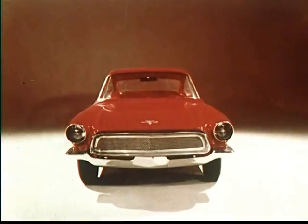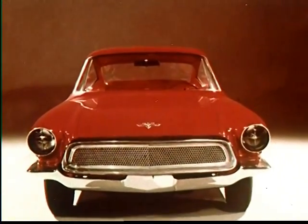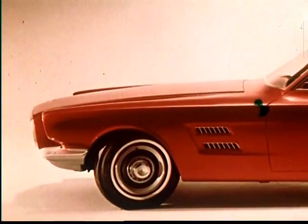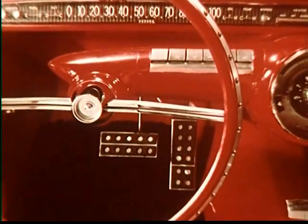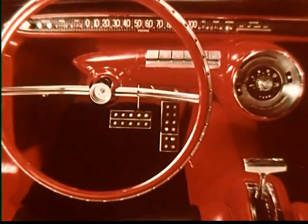Here is Allegro, an experimental car that could be called a practical dream car. It is designed with a long hood, a grille that extends forward of the headlights, a compact passenger compartment, and a fast-back roofline. Other advances include brake and accelerator pedals which adjust to fit the driver.